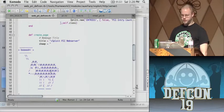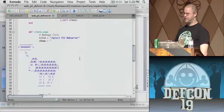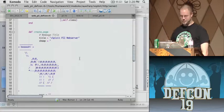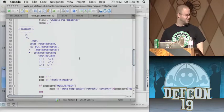So this is just a function that Marcus wrote called create page, and it has this really awesome ASCII sheep. I love the ASCII sheep. Greatest accomplishment. It is your greatest accomplishment.